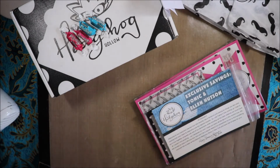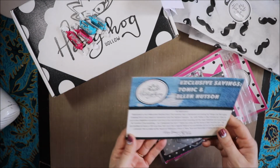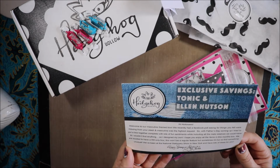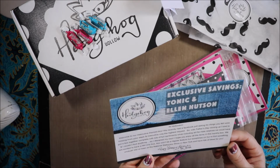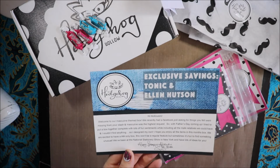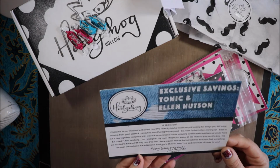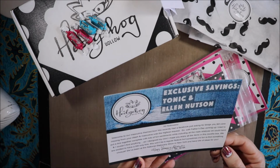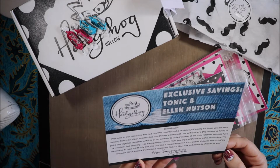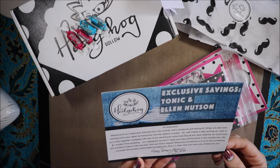I have our lovely tissue paper. Okay, so we have our letter. Welcome to our masculine theme box. We recently had a Facebook poll asking for things you felt were missing from your stash, and masculine was the highest request. So with Father's Day coming up, not for us, it's not until September for us, I tried to put a box together complete with lots of fun sentiments while including all the male relatives we could have, and I couldn't find anything, so I designed my own. I hope you enjoy all the items in this month's box.